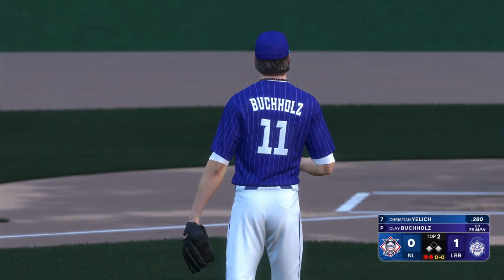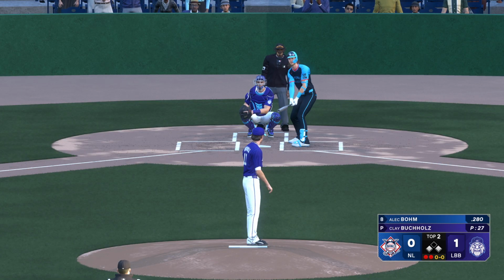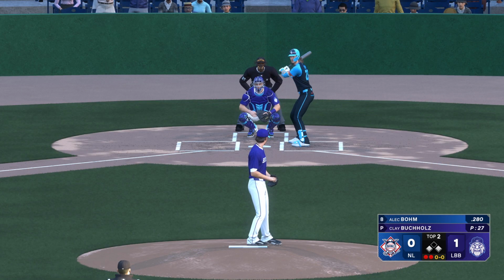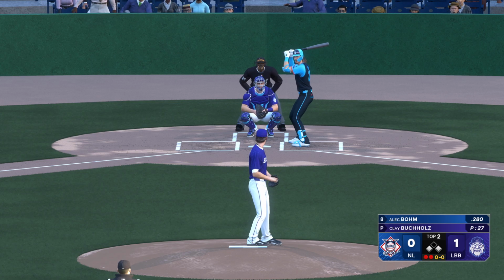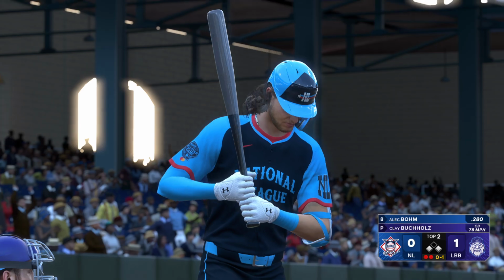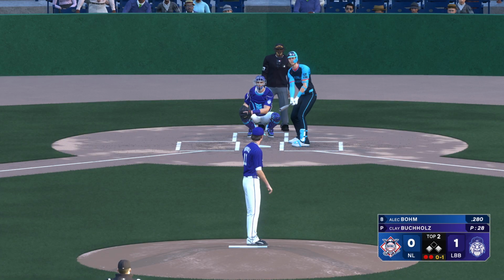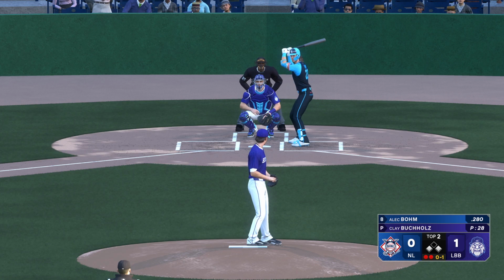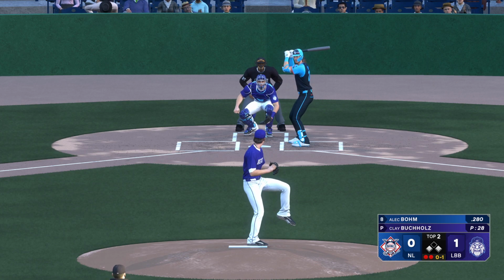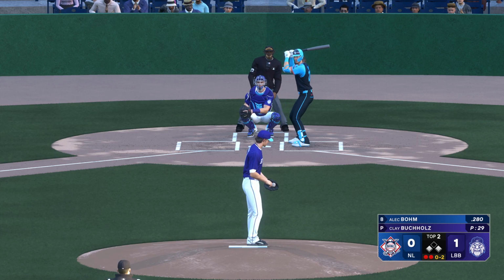And a swing and a miss. And he's registered 3 Ks in this one. And here comes Alec Bohm. That's a strike. And that's through there for a strike. And the count is 0-2.